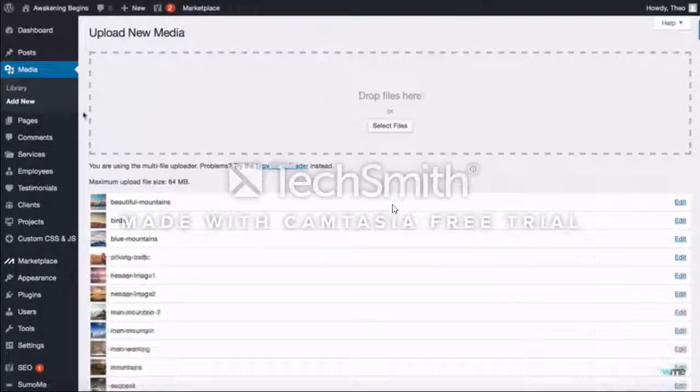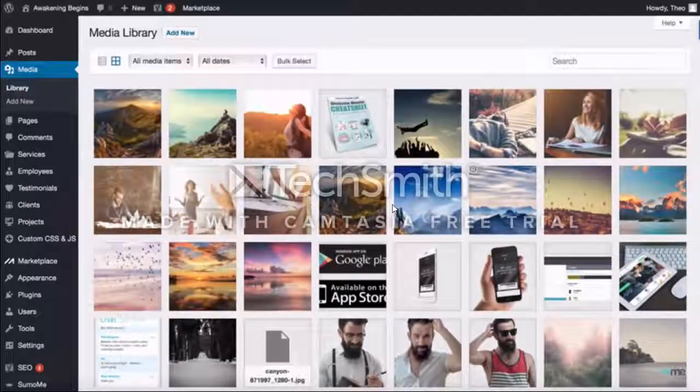And once those images are all uploaded, you can find them in your media library here. So just click on Library, and there they all are. You've got every image available to you.